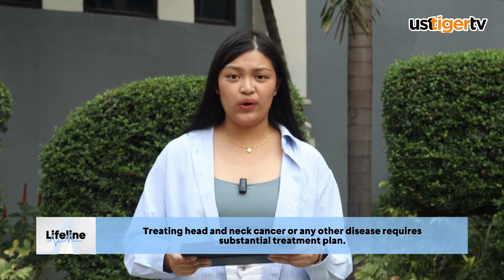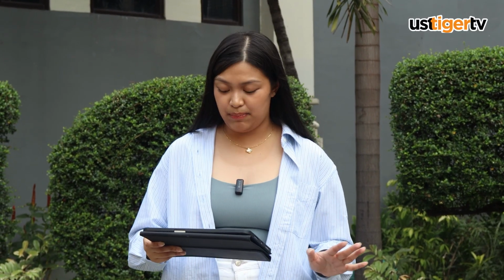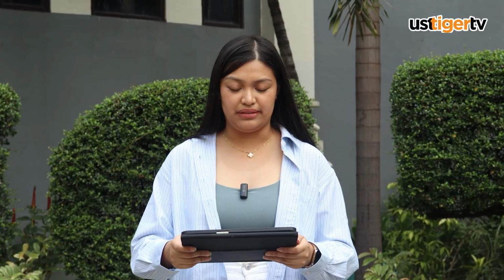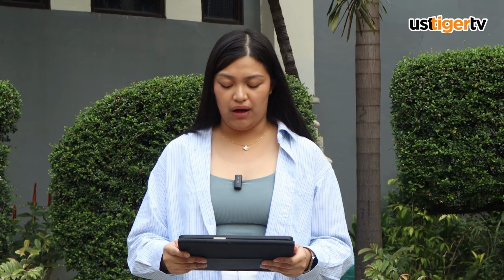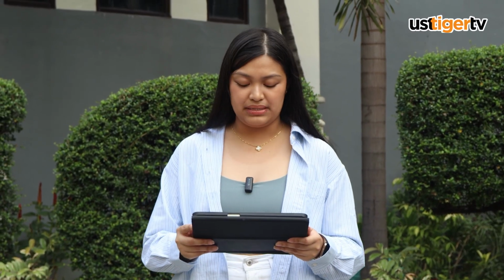Treating head and neck cancer or any other disease requires a substantial treatment plan. This ensures that every patient receives the best possible outcome for their health condition. But treatment shouldn't be the last step in the long and winding road of recovery. No, that topic will be discussed in our next episode.